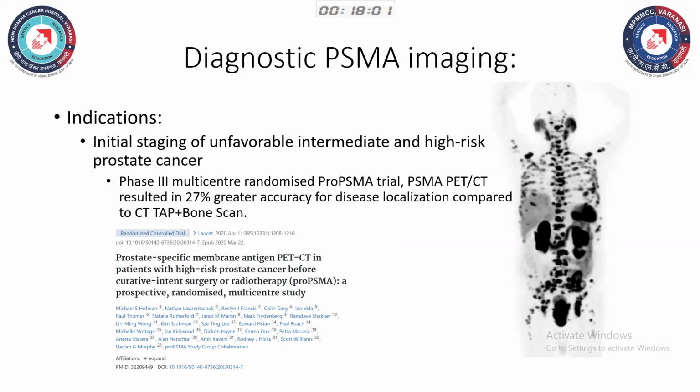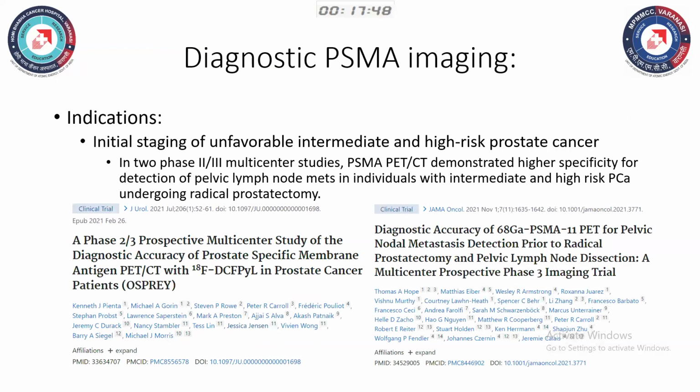This is a phase 3 multicenter randomized trial called the PRO-PSMA trial, where the PSMA PET-CT resulted in 27% greater accuracy of disease localization compared to the conventional CT-TAP and bone scan. So this is another two studies, the phase 2 and phase 3 multi-center study, where the PSMA PET-CT demonstrated higher specificity for the detection of pelvic lymph node mets in individuals with the intermediate and high-risk prostate cancer patients who underwent radical prostatectomy. This is mainly in relation with the sub-centimeter size nodes, which don't fall under the size criteria, where the PSMA identified the involved nodes.